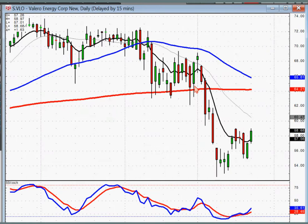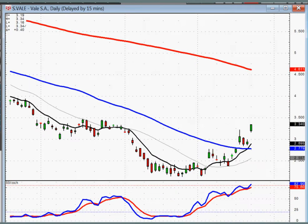Valero, you can be buying this one and just use the T-line as your stop. Vail, there was a nice fry pan bottom. I'd be buying this one on positive trading tomorrow. Because where is it occurring? Well, you got a doji gap up. What do you want to see coming out of a fry pan bottom? Exuberant buying. You're right at the resistance level. If this opens up positive, you definitely want to be buying it.